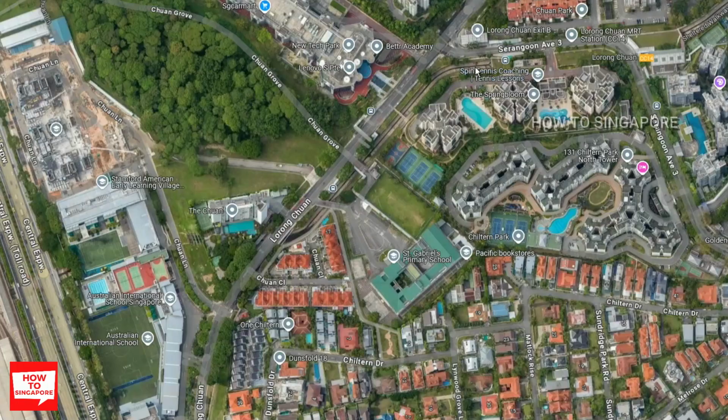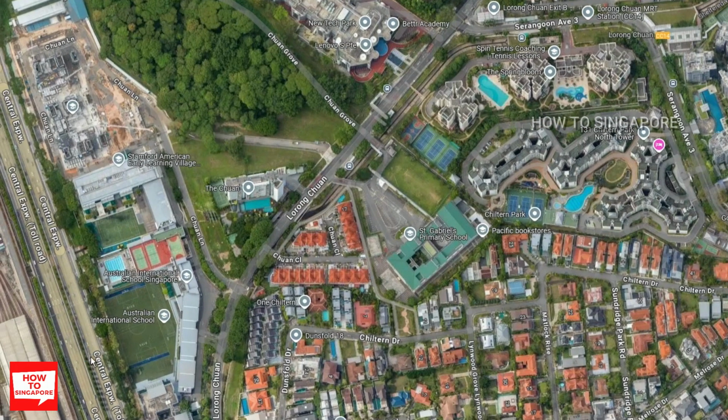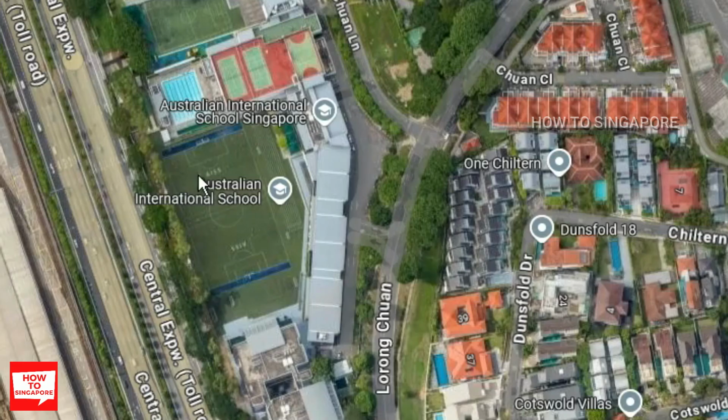By the way, if we follow this Lorong Chuan road, actually the Australian International School is just right over here. It's just down the road. This means that you should have a lot of Australian families and also probably school staff and teachers who would want to rent around the area. So that's good news if you are planning to buy to rent out the flat.